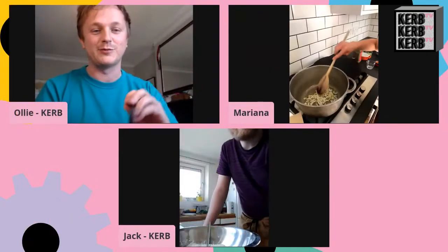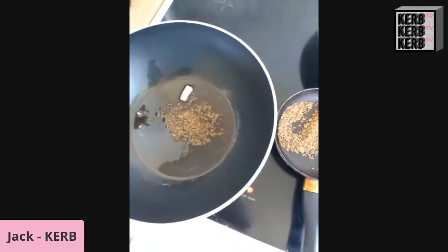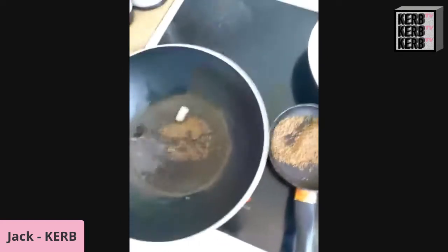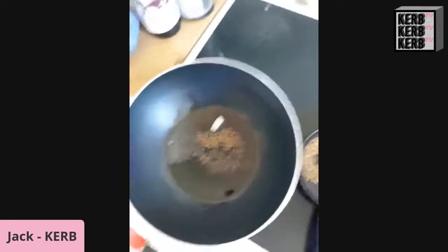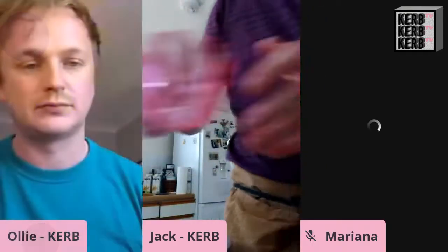Jack, please tell us what you've got. Well, I'm just waiting for my oil to heat up a little bit. So I've got a couple of cumin seeds in there, just waiting. That works. Just doing a little check with a piece of onion. It's looking just about there, so I'm probably going to add everything else now. So give me one sec. Let's do this. Okay, so onion. Oh yeah. Some garlic.